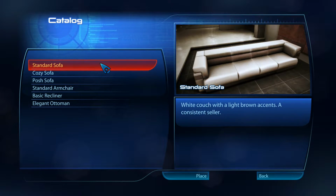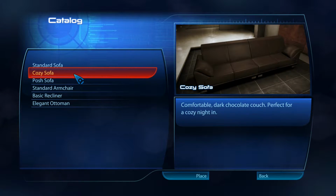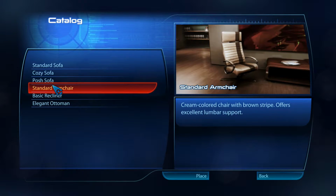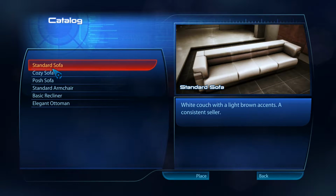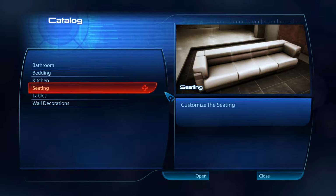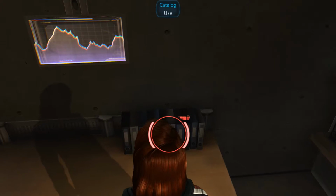Standard sofa. It's a white sofa, light brown accents. A cozy sofa, dark chocolate couch, perfect for a cozy night in. Or a posh sofa, which looks an awful lot like Arya's couch. Standard armchair, looks kind of like a desk chair with a brown stripe. Black recliner or an elegant ottoman. I think we're going to go for a cozy sofa, shall we? And I think we can customize the other one as well. A basic recliner? That kind of looks cool, doesn't it? Kind of fits a little bit? Sure.